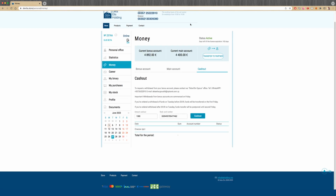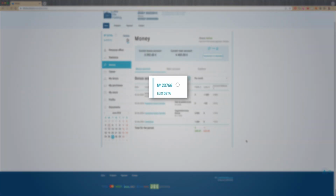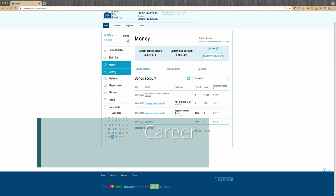Note that if you want to update your login data with the latest changes, you need to click the 2-arrow button in the upper left corner. Refresh the data and in a few seconds all your data in all sections will be updated.